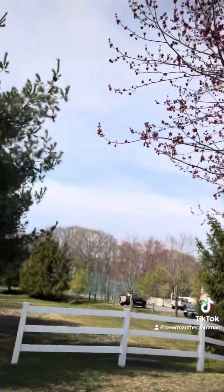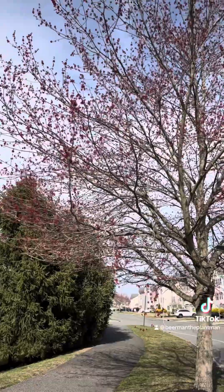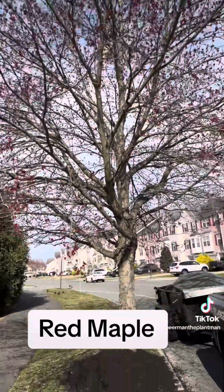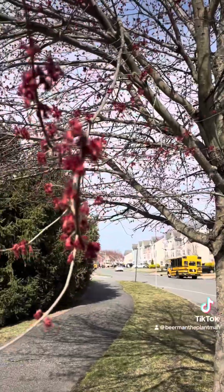It's the second weekend of March in New Jersey. It's in the 70s. It's amazing outside. This is red maple. It looks like flowers. These are one of the earliest things that open up. The buds are opening up. So it's something we're seeing in the landscape.